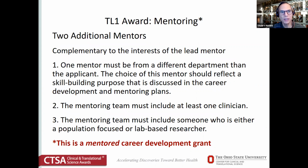There are also 2 additional mentors that are complementary to the interests of the lead mentor. So one of your mentors must be from a different department than you are, and that choice should reflect a skill building purpose that's discussed in the career development and mentoring plans. This person brings something to the table, a skill that you don't have, a perspective that you don't have. The mentoring team should have at least one clinician, and it should have someone who is either a population-focused or lab-based researcher.